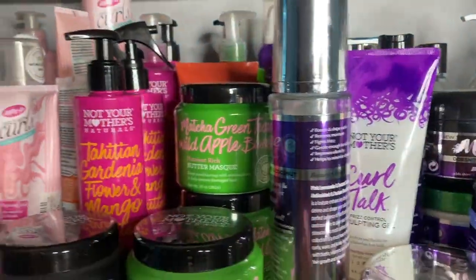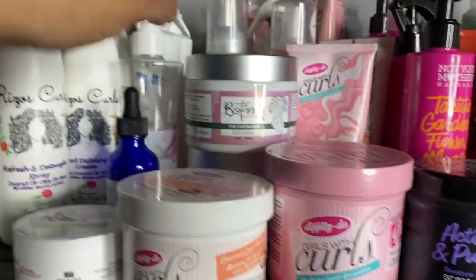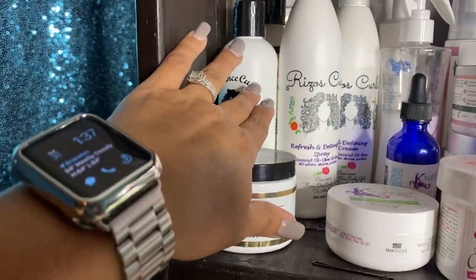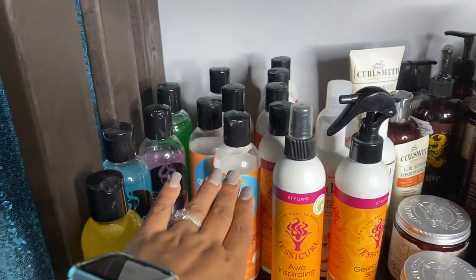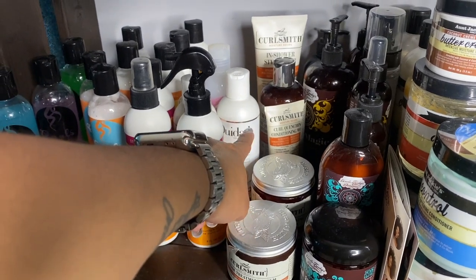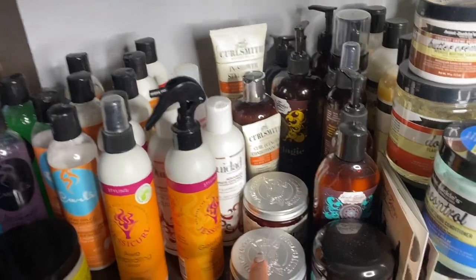As you can see, it's a little messy. I have more of Not Your Mother's. I got Dippity-Doo. I have Botanica. I have Kaleidoscope, Resource, and Bounce Girls. I'm going to try to rearrange everything as much as I can. Here, I have some curls. I got these gels, which I love, and some other products. I have Jessie's Curls. I have some Oidad. I think this is the gel. I have some curl mint.